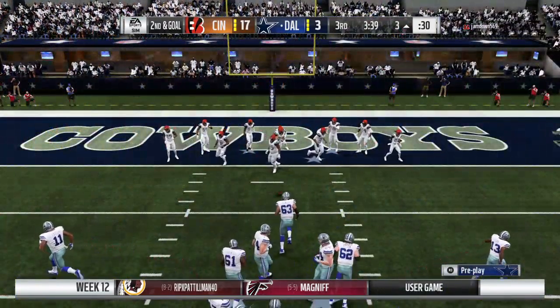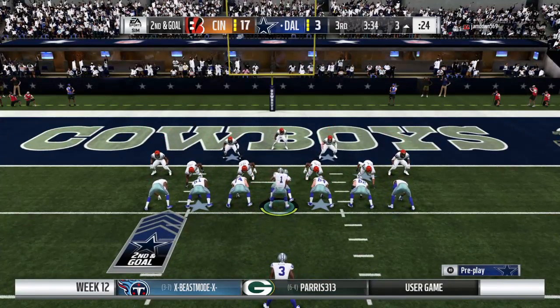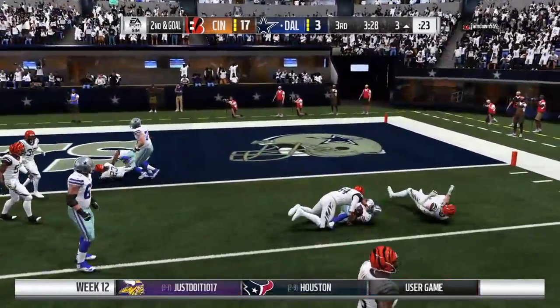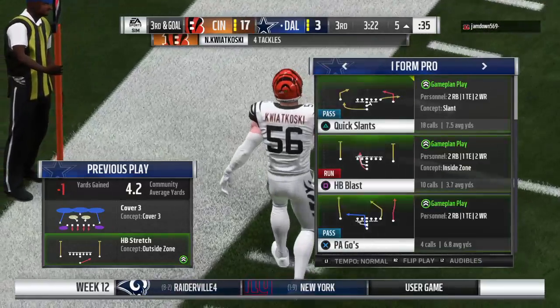One man in the backfield. That's Ingram on 2nd and goal. They'll look to run with Ingram. And he'll go backwards, losing yardage to the 5. That'll be a loss of a yard, and it leads to a 3rd down.